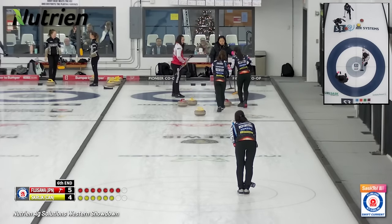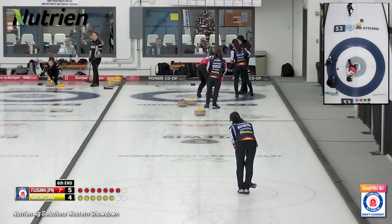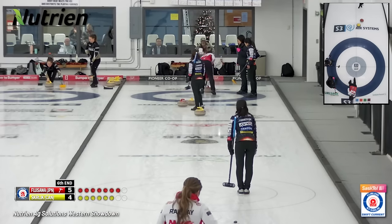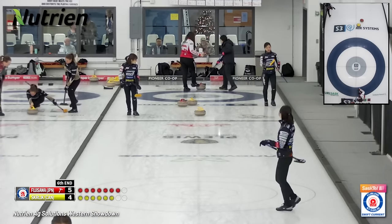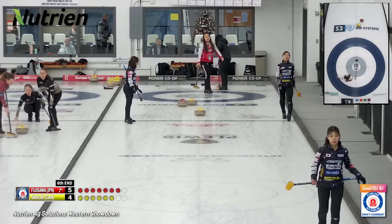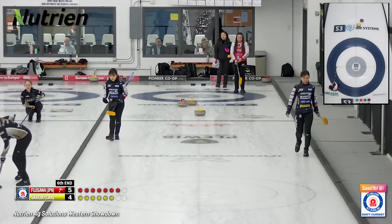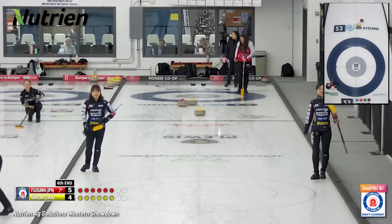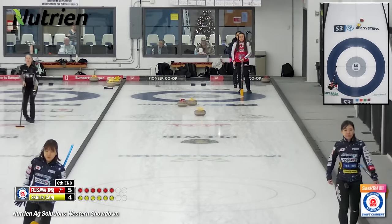Some more rock watching. Ice breaking down nicely. The sheet's been worked kind of front to back pretty well. No particular draw path overused. So the whole sheet is looking like it's going to be pretty consistent time-wise. But Yurika's had a little bit of trouble getting her weight down. That's not the first time she's sent a draw either light or into the back of the rings, that time going completely through.